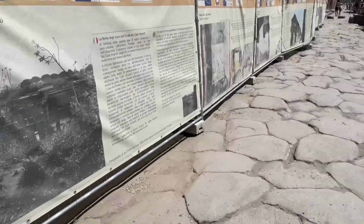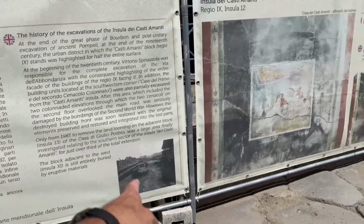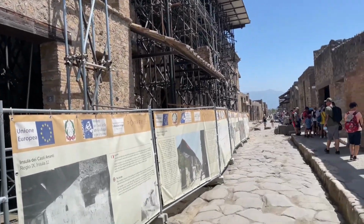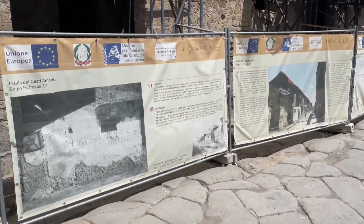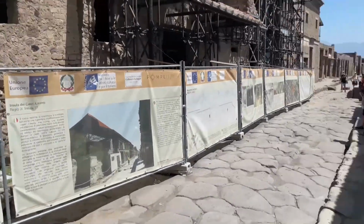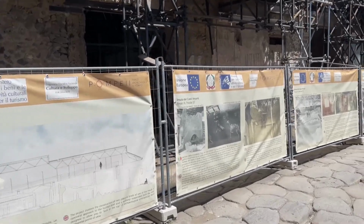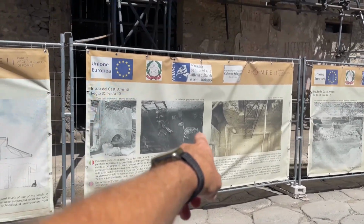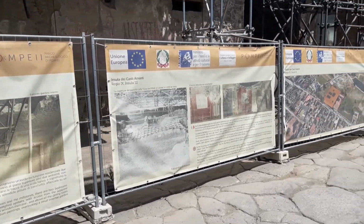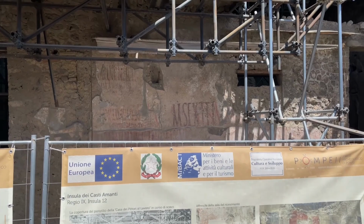Can you read all that? The history of excavation is we've been excavating, and this is some of the things that are inside of it, some of the art. Wow. I guess I'll get in the shade, huh? And it is a business too. They advertise their business, maybe. Oh, down here, I see it. Wow. Oh, and they found animals and human remains in here. That's the business.